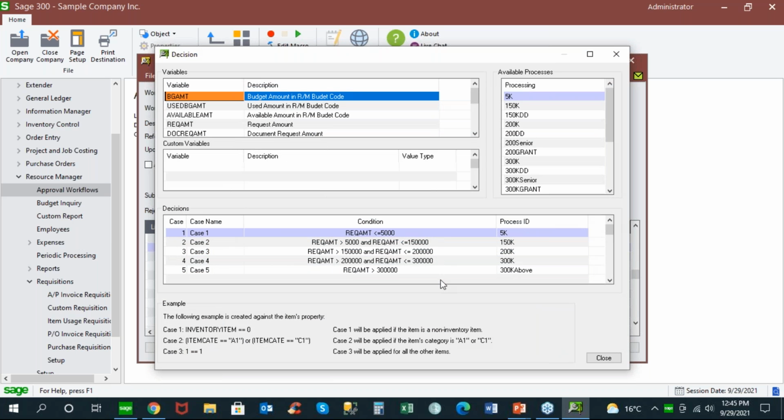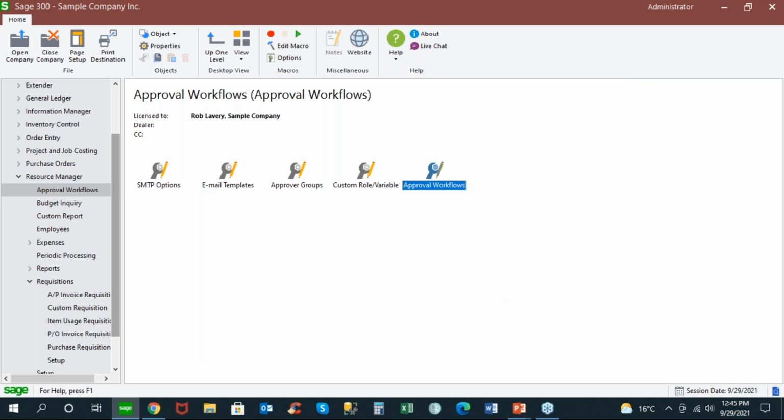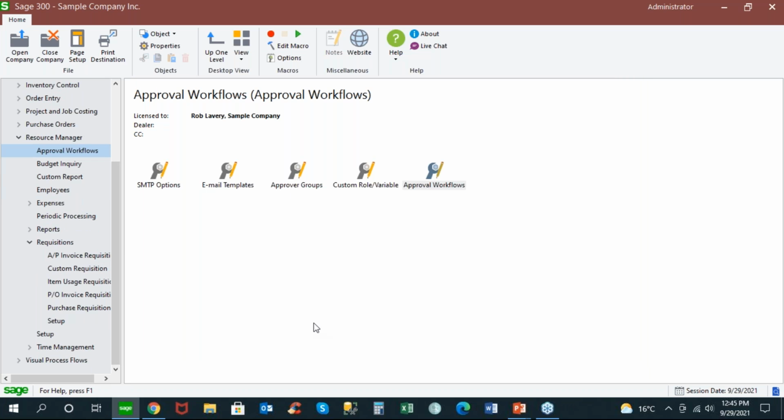So we have 5 different levels of threshold and actually 6 approval levels for the different types of purchases. And notice that we have the condition of dollar value threshold, but we also can itemize the criteria based on the category of the item that's being purchased. We can also incorporate budget controls into the workflow approval. So this is the approval that we're going to be using for the purchase requisitions.